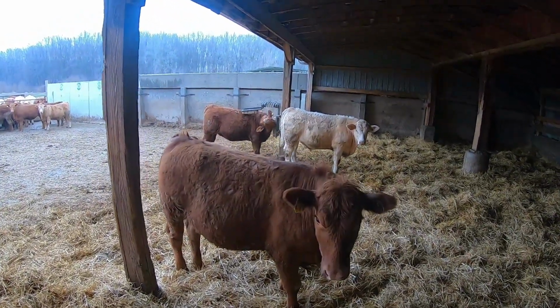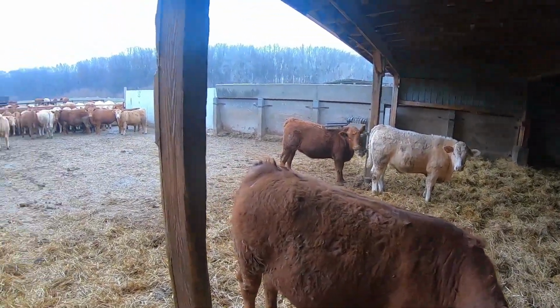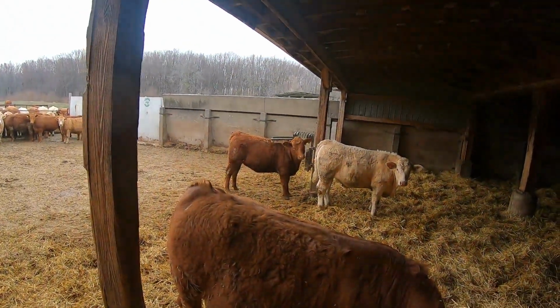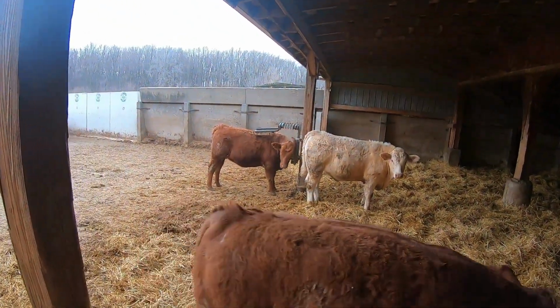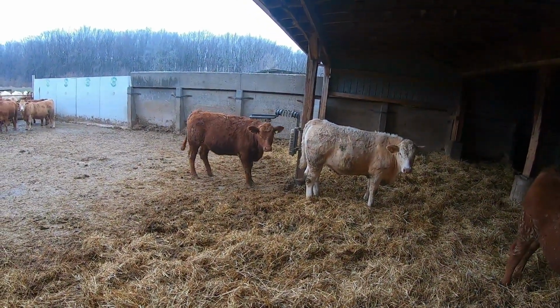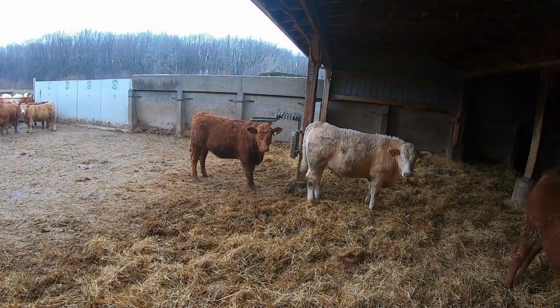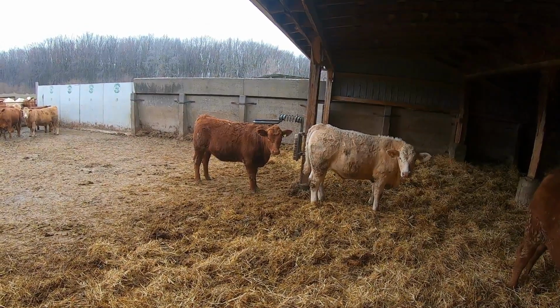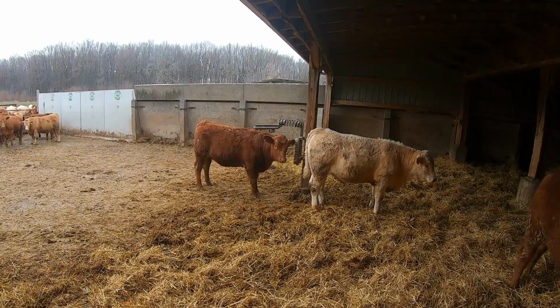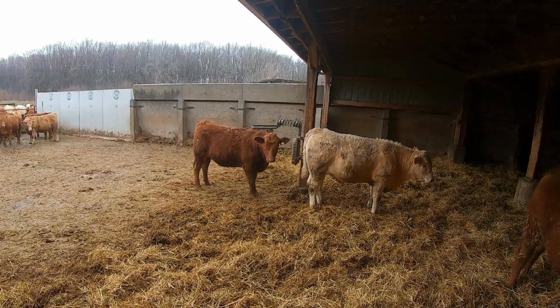So here's that pen of cattle we just fed. These are last year's, so we call them yearlings. Stood up at the manger eating away. This guy here is just enjoying getting his face rubbed. We've got these cattle scratchers in all the pens, and they'll line up to use these things. They just enjoy them, especially right now when they're shedding a bit of their hair, so they get it rubbed off.